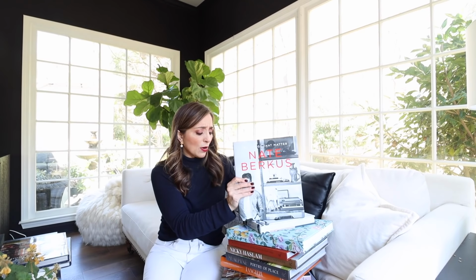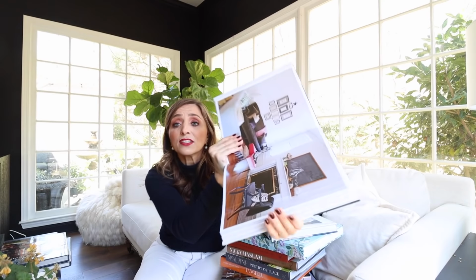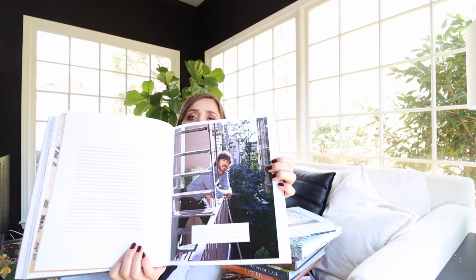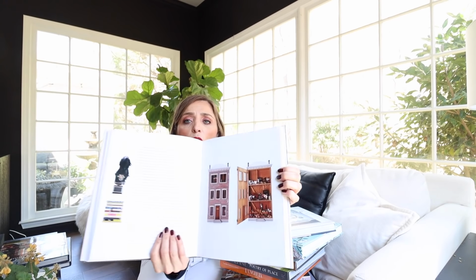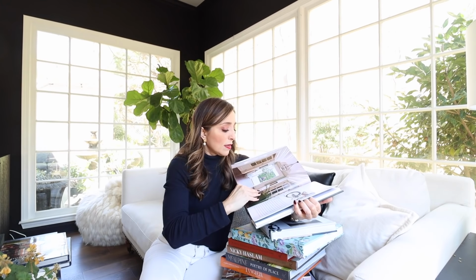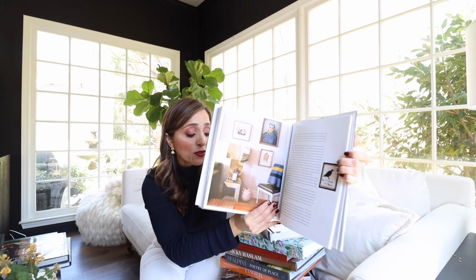Next up is Nate Berkus's book, and I'm trying to figure out how I didn't own this before. I really just don't know how I did not own his book before. His book is just like him. It is literally just like him. It is beautiful, it is approachable, it's stylish, it's full of all different homes and all different kinds of people, and I really just truly love this book. If you like my personal style, and there's one book out of this that would come the closest to seeing my style in a book, it would be Nate Berkus.